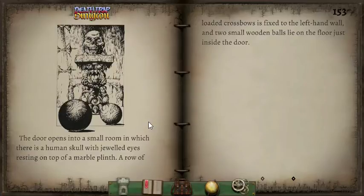The door opens into a small room in which there is a human skull with jeweled eyes, resting on top of a marble plinth. A row of loaded crossbows is fixed to the left-hand wall. And two small wooden balls lie on the floor just inside the door.